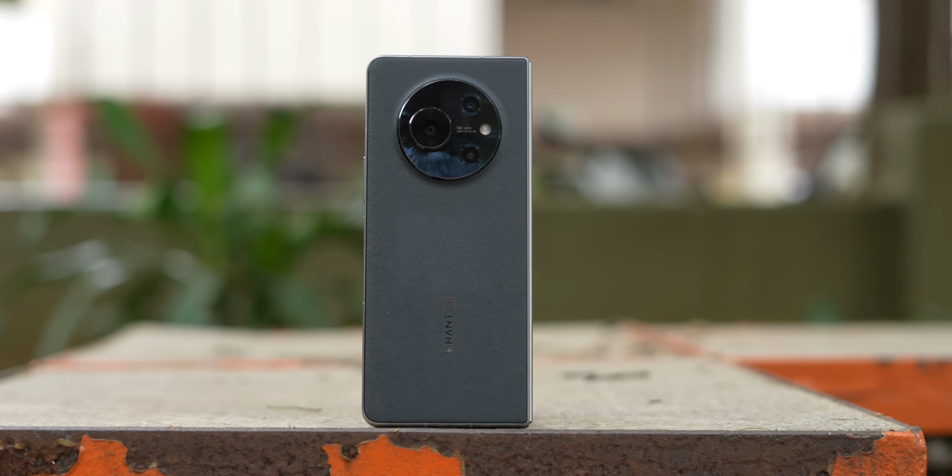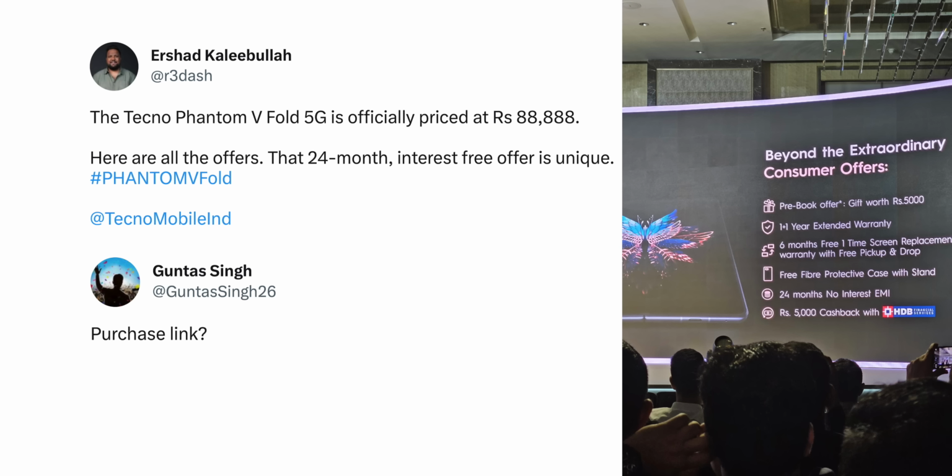I must say it's brave of Tecno to enter this space considering the big wigs that are out there, but at least their business strategy is on point. Basically what they're doing is undercutting the competition on price and therefore grabbing attention. And I can say this with a fair bit of confidence.